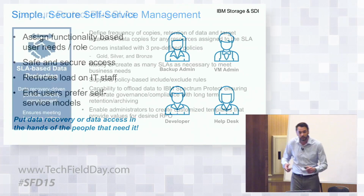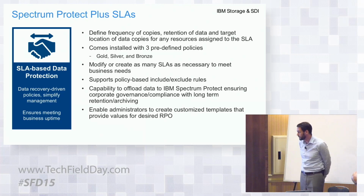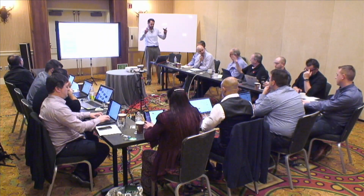Well, go ahead. Sure. The capability to offload data to IBM Spectrum Protect. That's the other product, the bigger product. Yes, that is. What used to be TSM. So this is a separate product. Yes. Completely new, different, distinct. Brand new. Run standalone? Separate. But different architecture.